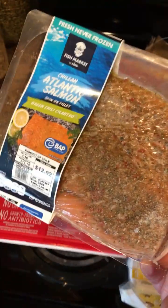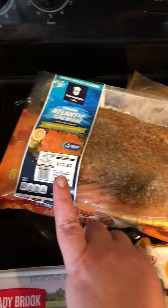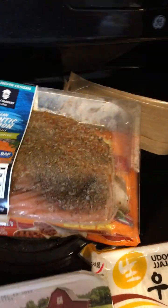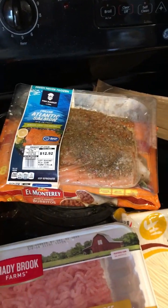I brought up some salmon that I can have, that's the perfect portion for myself and my 3 kids to eat some while their father is at work. If their father is at home, I make a whole slab of salmon. But since it's just going to be us, I'm going to make that.